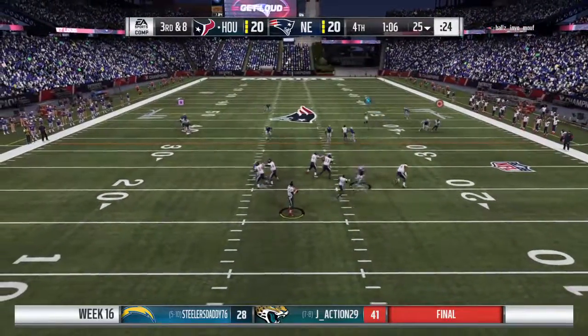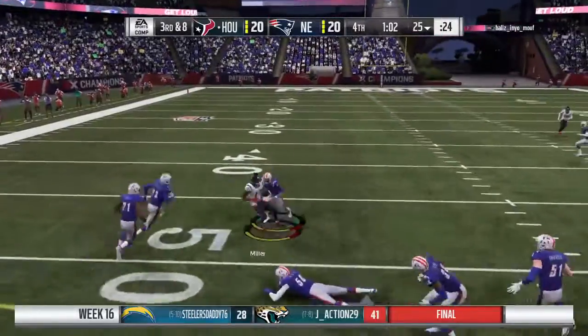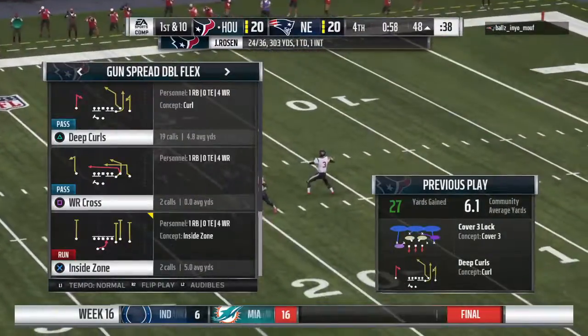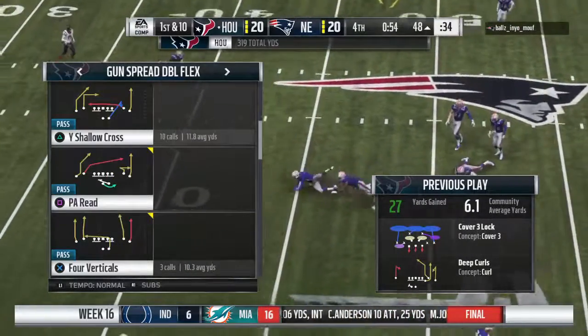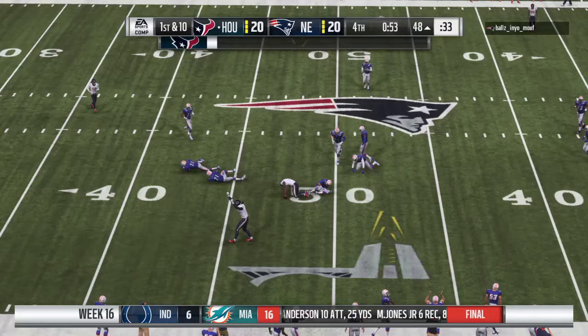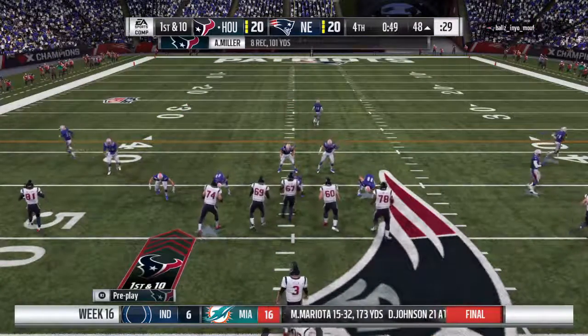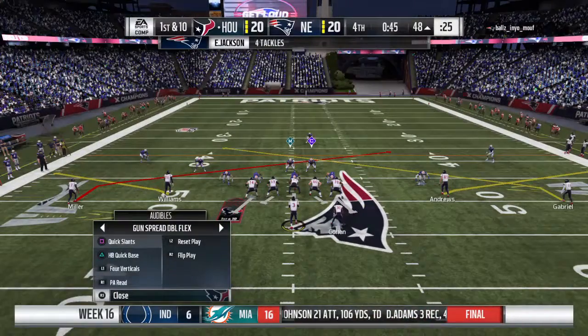Now it's Rosen. The catch made by Miller. A very solid gain of 27. Okay, there's 3 timeouts left, right? Think you got to use one here, don't you? No doubt about it. I'd use one right here. Hurry up, here we go.